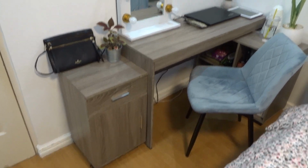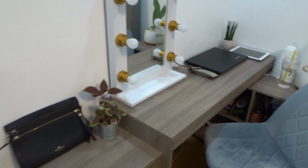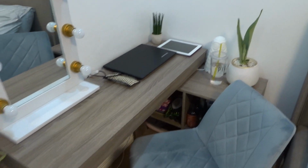For function, of course, an area where she could sleep. But basically, the main purpose of the makeover was to give my mom a better workspace area because she's gonna be working from home a lot because of the pandemic. So yeah, this is gonna be her classroom.